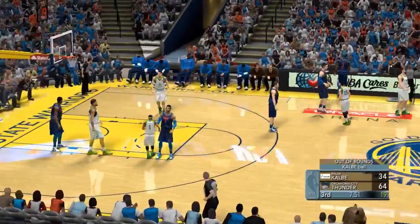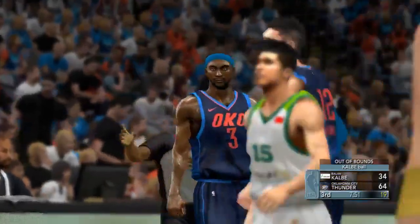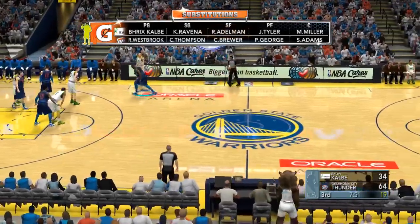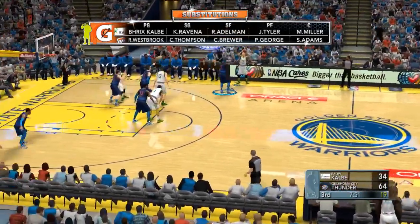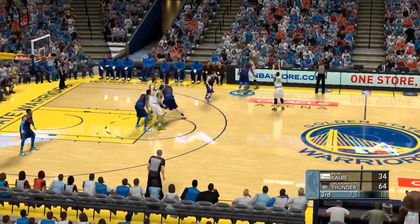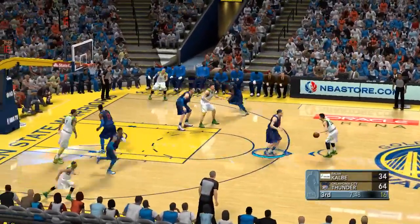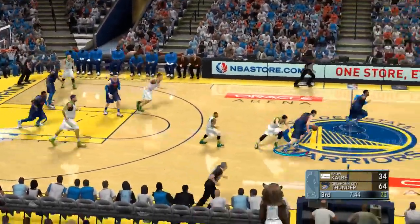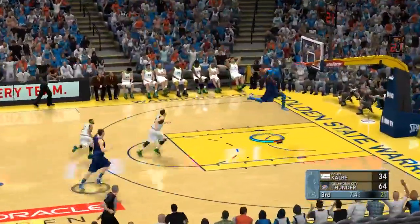And it's out of bounds. Jalgiris able to retain possession here. And Jalgiris making a change here. Rick Adelman. Number 15. He's covered by Thompson. Stolen by Thompson. Westbrook.